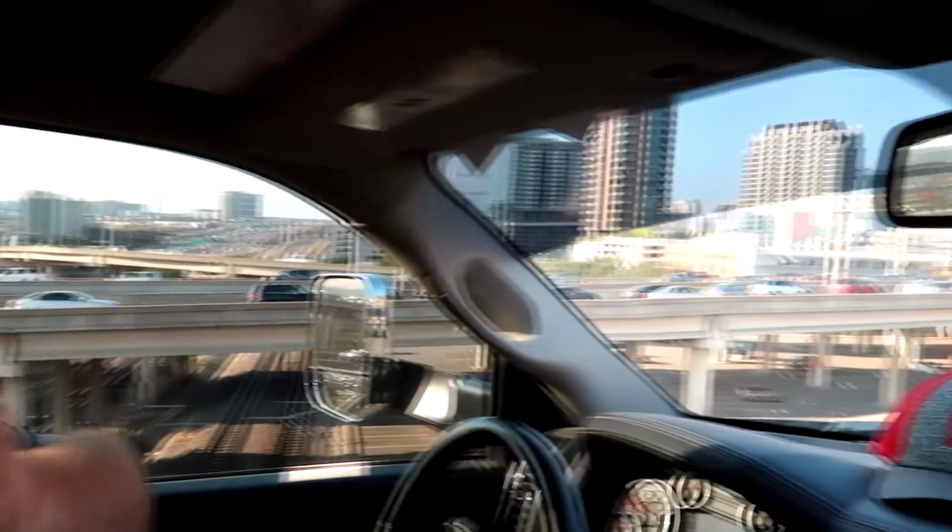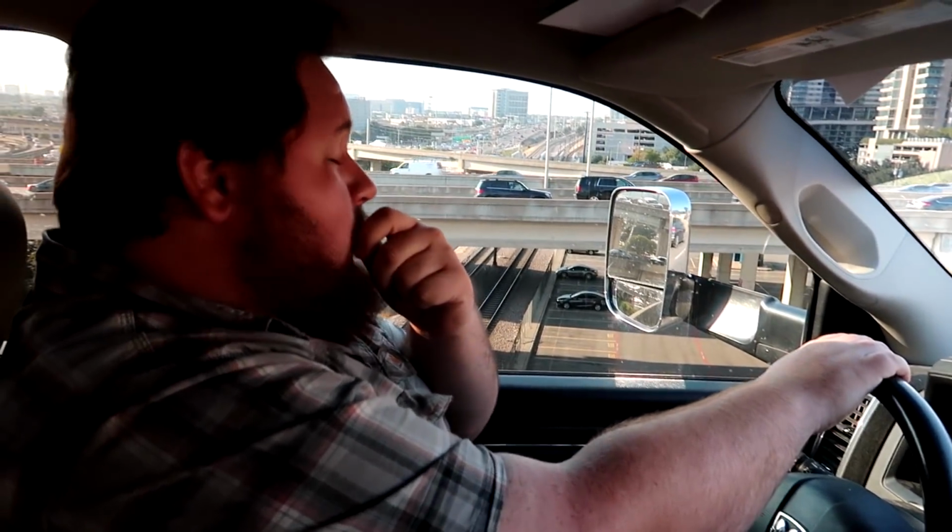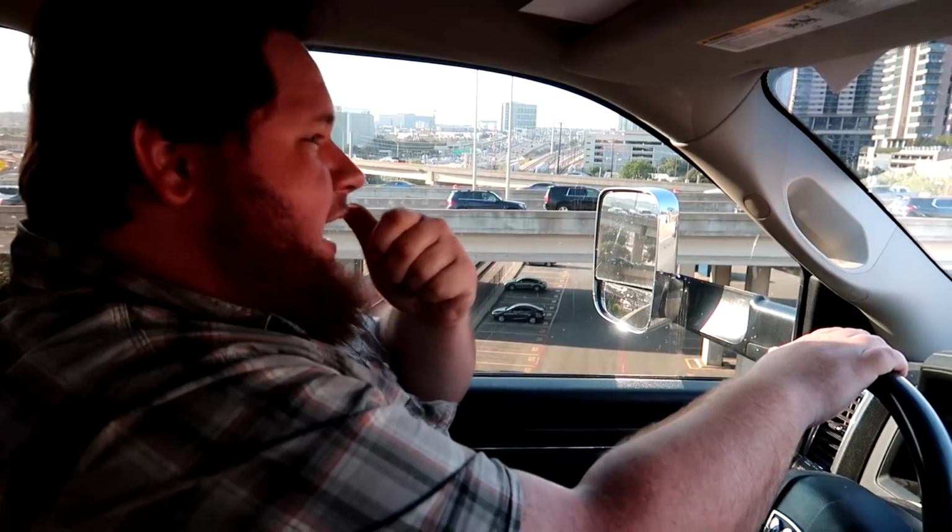This here's your captain speaking. It's roughly 94 degrees here in Dallas today, and we'll be making a prompt takeoff as soon as all these cars get the hell out of our way!